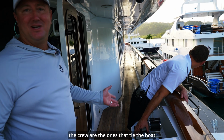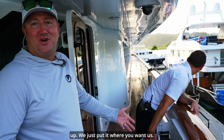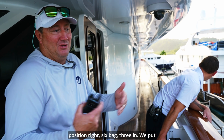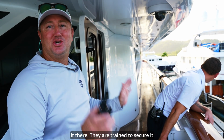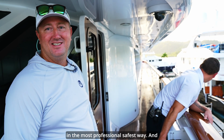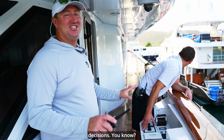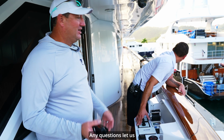And I always say the crew are the ones that tie the boat up. We just put it where you want us. Lewin called us where he wanted it, position-wise, 6 back, 3 in. We put it there. They are trained to secure it in the most professional, safest way. And that's why at this point, there shouldn't be any screaming or yelling. They've made their decisions. Any questions, let us know.